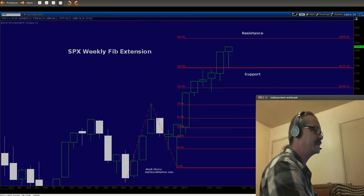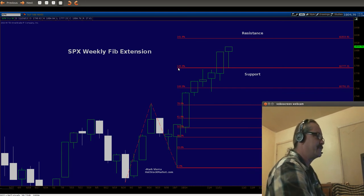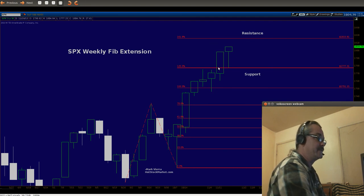Weekly fib extensions are marking in a pretty good support and resistance here. I always throw in the 1.25. That would be this distance added to down here. This would be the 100% leg, and we're just zooming through these levels. And 1800 is your key psychological even number level that we're dancing around right now. But this would give you a longer, more intermediate term support and resistance.